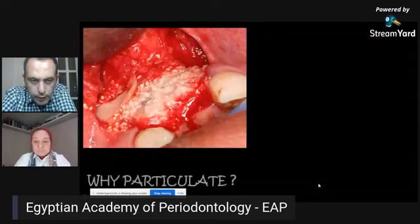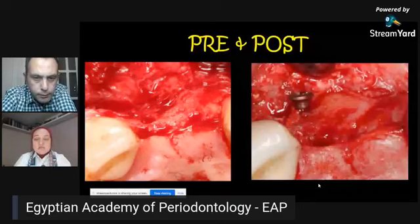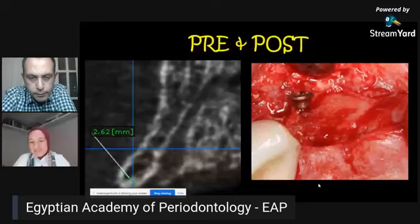And are there any photos of the prosthesis? No, not yet. We don't have it because we've been home for 5-6 months now, so we are really waiting for the prosthetic part. Okay, great.